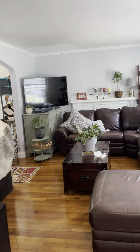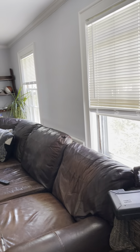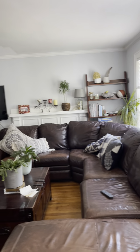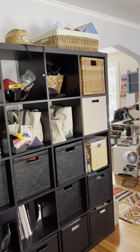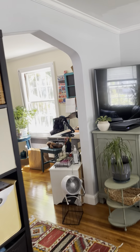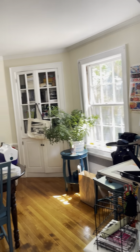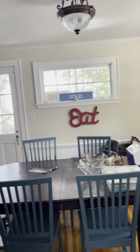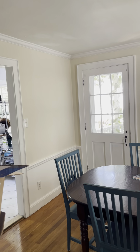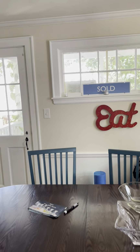Okay, good size. Then you have a really good size living room. So, very nice living room. And that flows right into the dining area. All beautiful hardwood floors. Good size dining room. So you can put a good table here.